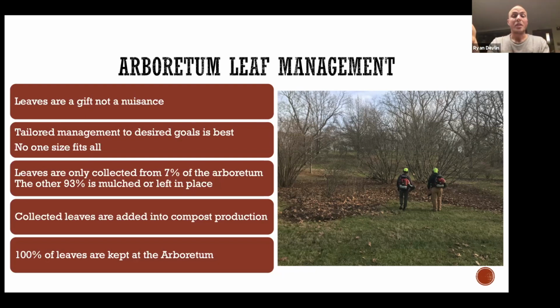So here are some statistics about leaf management at the Arboretum that one of my coworkers calculated, and leaves are only collected from 7% of the Arboretum. By collected, I'm referring to when we blow the leaves into piles and we collect them with our leaf vacuum, which sucks them up into a dump truck, and then we dump that dump truck in our composting operation on site. The other 93% of the Arboretum has leaves just mulched or left in place.